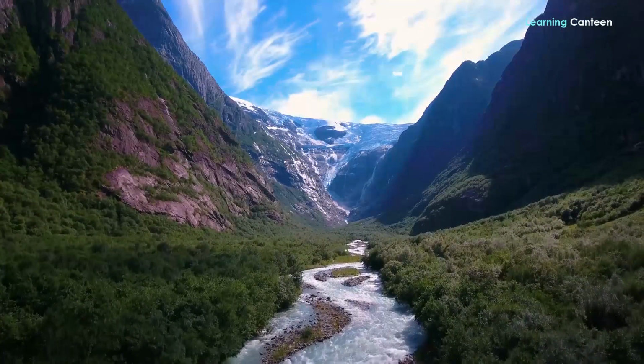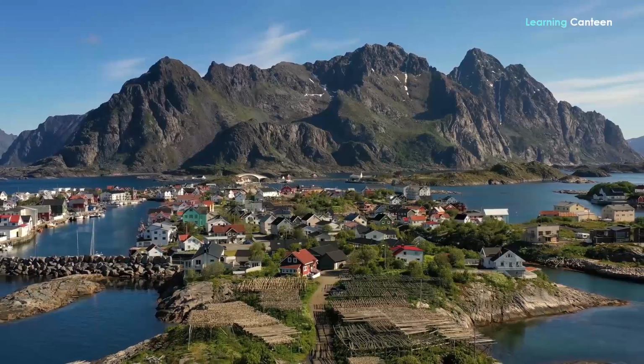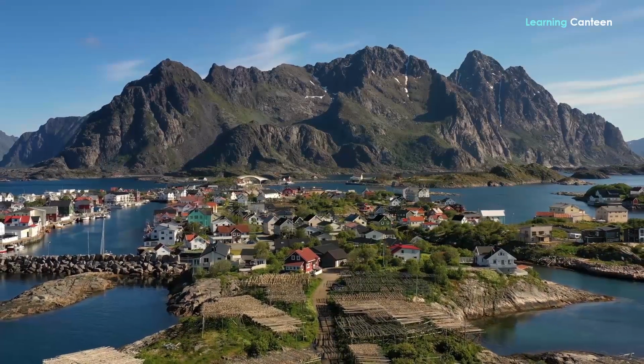We know for sure that there are many more things to do in the Lofoten Islands. Please let this discussion continue by adding what you would love to do there.